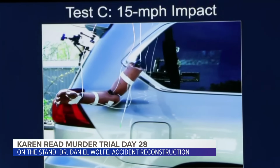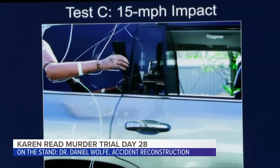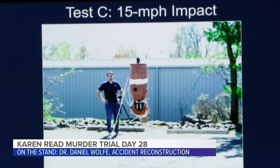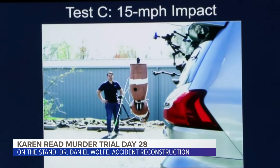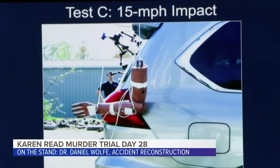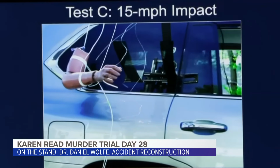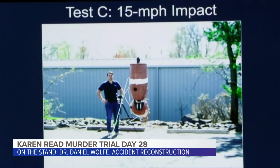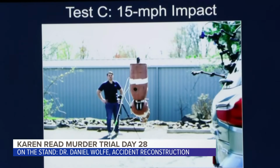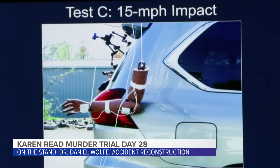Can you explain for the jurors using this video what you meant by more of a side swipe or a clip? Right. So this is where the hand and the wrist are kind of in the area of the quarter panel taillight, and then a portion of the forearm in contact with, I'm sorry, what I previously said, the wrist and the hand in contact with the lift gate portion of the taillight, and then the forearm is more in contact with the quarter panel taillight. Okay. Can we move to the next slide?